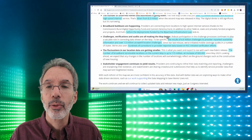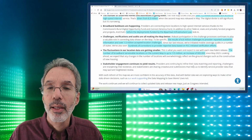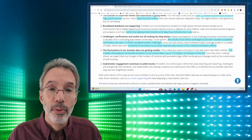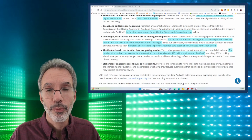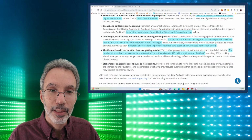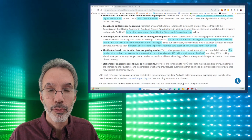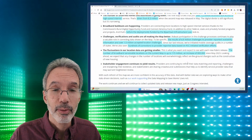Then she talks about stakeholder engagement continuing to yield results. Providers are continuing to refine their data matching and reporting. So that's part of the broadband data collection process that I was talking about. That's where the broadband providers are taking what's called the fabric. The fabric is the data set that they get twice a year that says, here are all the broadband serviceable locations. And every year they need to upload a complete new file that says, okay, here are all the locations we serve. Here's the maximum advertised speed, because that could change, right? They could have increased speeds.